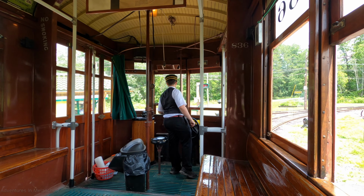How many motors do you have? Will can actually answer that question. So this car ran in New Orleans, built in 1922 by Perley Thomas Car Works. Since this was designed to run in the city, unlike a lot of our other cars which ran intercity, all over the place, this only needed 2 motors.